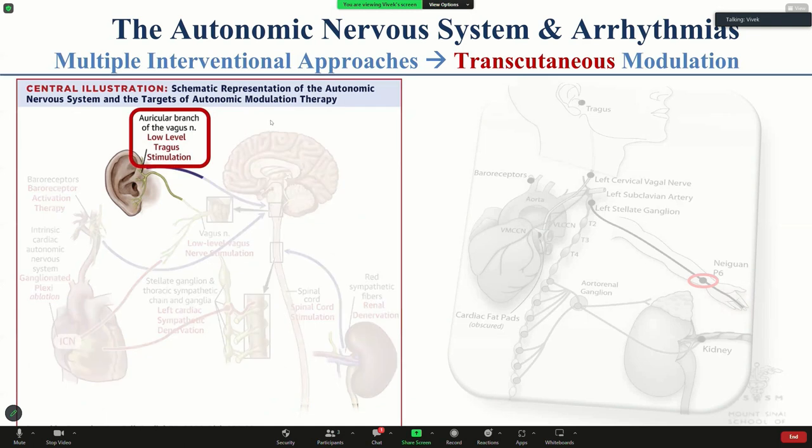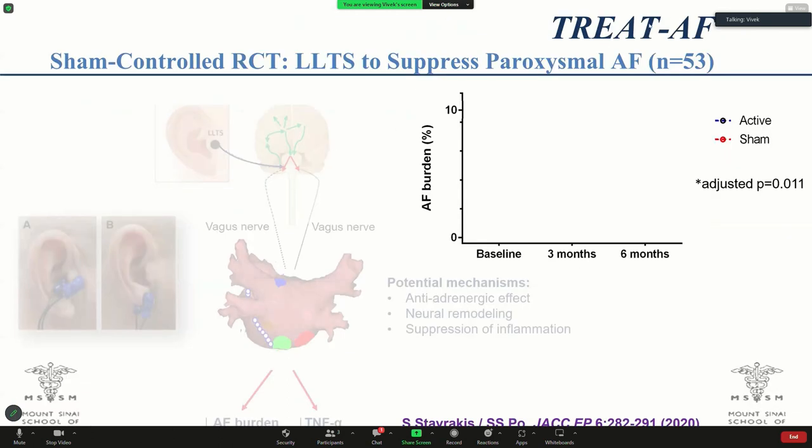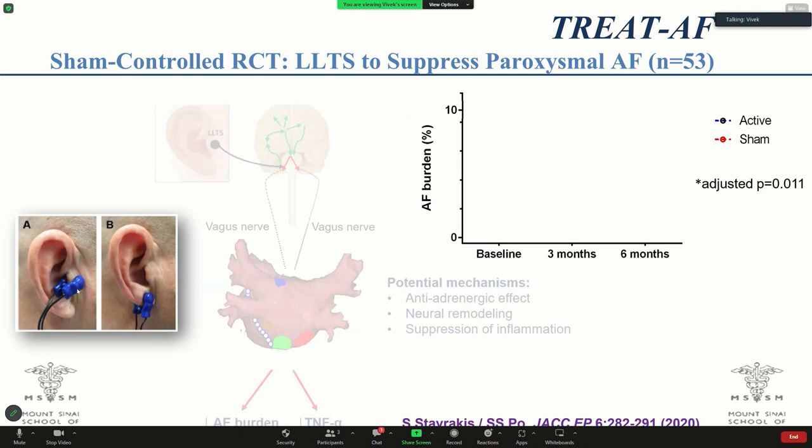But I think the other really exciting area is transcutaneous autonomic modulation. Some of you may be aware of the work from the Oklahoma group looking at low-level tragus stimulation. There was the TREAT-AF trial, which I think unfortunately got lost in the pandemic. This was published just before the pandemic started, or as the pandemic started. It was a really nice sham control trial looking at paroxysmal patients randomized to either tragus stimulation or earlobe stimulation, which is basically sham. That does nothing.